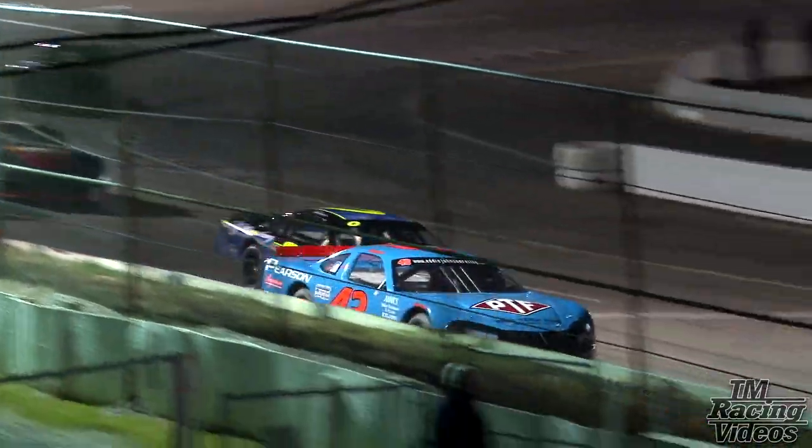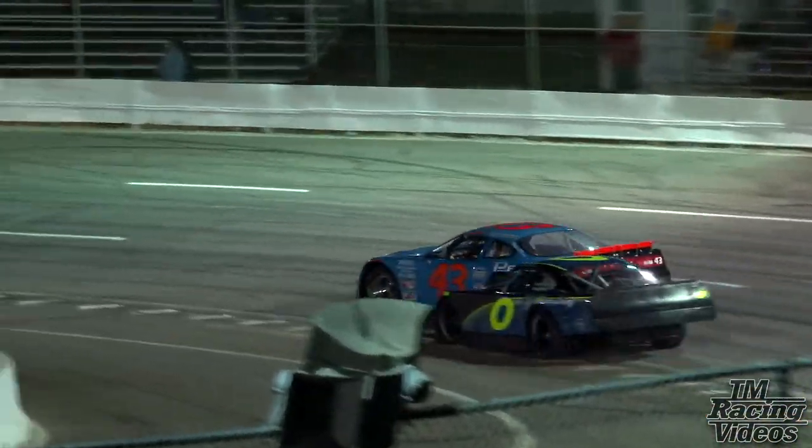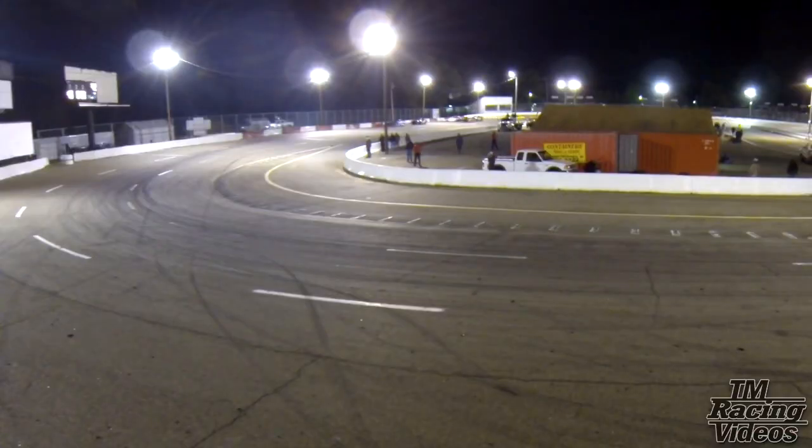Eddie Johnson, your leader. Chris Dotson looking down the low side, trying to get by Johnson, and he gives him a little bump, but Johnson's able to hold the top position. Dotson's in second.